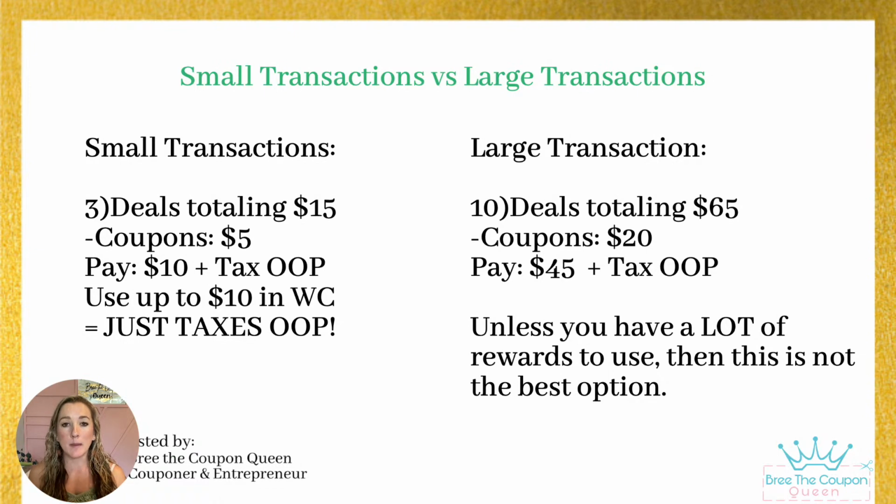So you want to make sure that your out of pocket is as low as possible. Even if you had $20 in Walgreens Cash to roll, you're still spending $25 out of pocket, which for me personally is too high. I want to be under $10 so that I don't blow my budget.